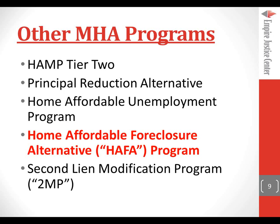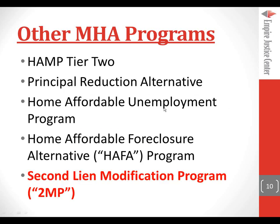However, this is for folks that do not qualify for a HAMP Tier 1, a HAMP Tier 2, or any other sort of loan modification program, and they're looking to get rid of their house. So this is a way to either do a short sale or a deed in lieu. There are some potential cash kickbacks to the homeowner if they take part in that program. Again, not a huge amount of people have taken that program up. And then the last one is the second lien modification program.